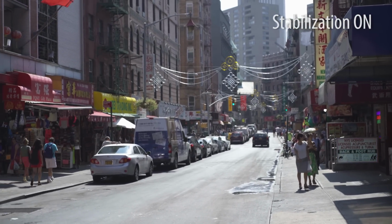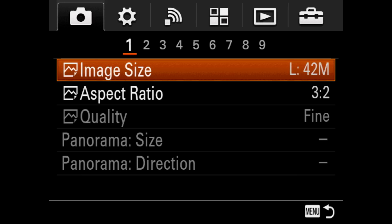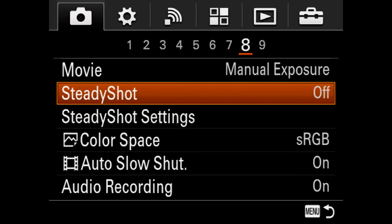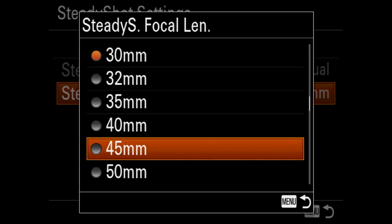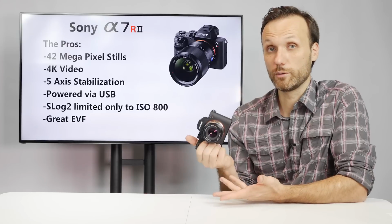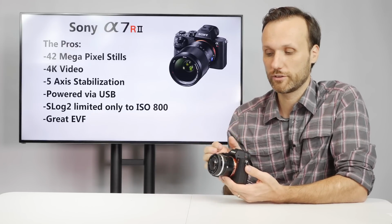To activate that when you're using lenses that are not native Sony lenses, you'll have to go into the menu and tell the camera what lens you're using, so what focal length you're using, and based on that, it's going to counter the motion. Anyways, it's a great feature.